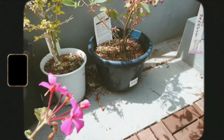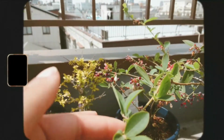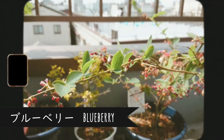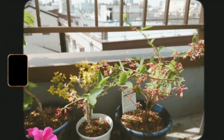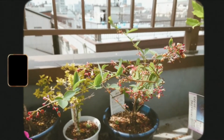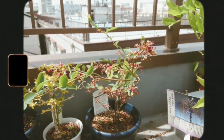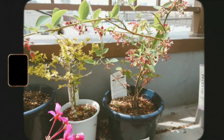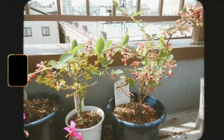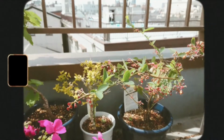This one I believe is a blueberry plant. And during spring it had all these beautiful pink flowers. The pink flowers are mostly gone, but hopefully I'll have fruit, but I don't know when the fruit's supposed to show up. I should check the little card. I left the card in the container so I can check later, but yep, that's blueberry.